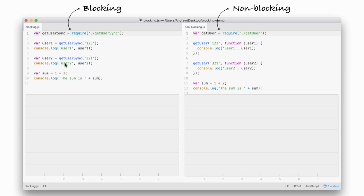It prints that to the screen. And finally, both files add up 1 plus 2, storing the result, which is 3, in the sum variable and printing it to the screen. Now, while they all do the same thing, they do it in very different ways. Let's break down the individual steps.